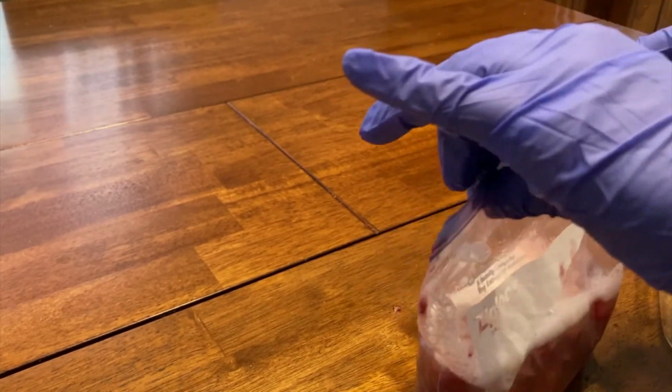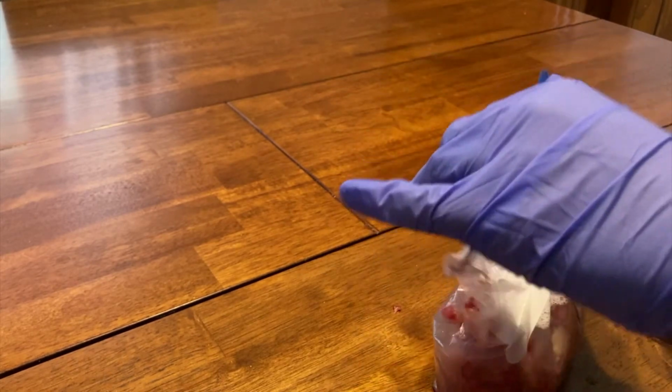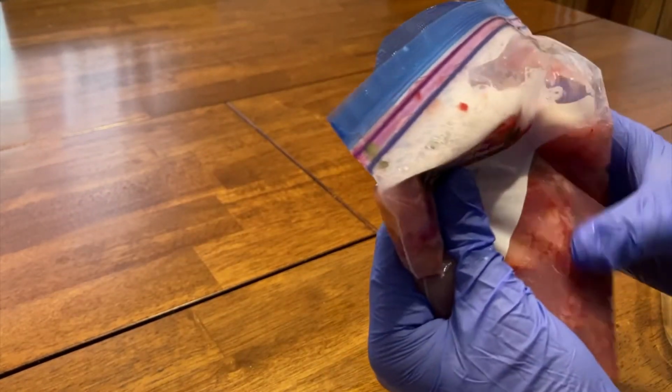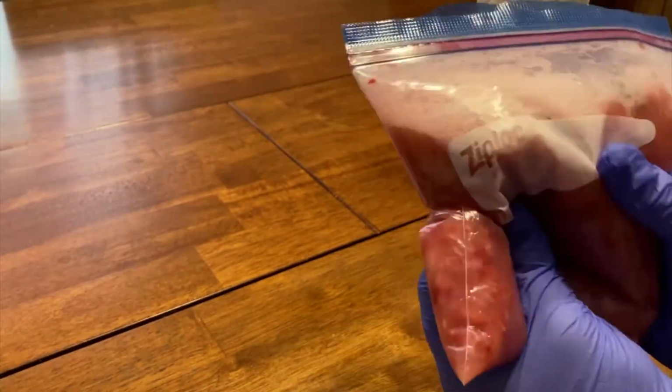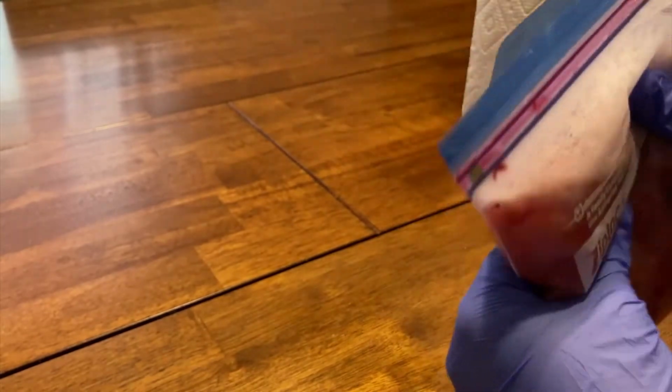Now, pour the mixture into the bag with the crushed strawberries. Again, make sure to seal the bag tightly. Now, pulverize the bag with your hands again to make sure that the soap solution mixes well with the strawberries. This may take a few minutes.